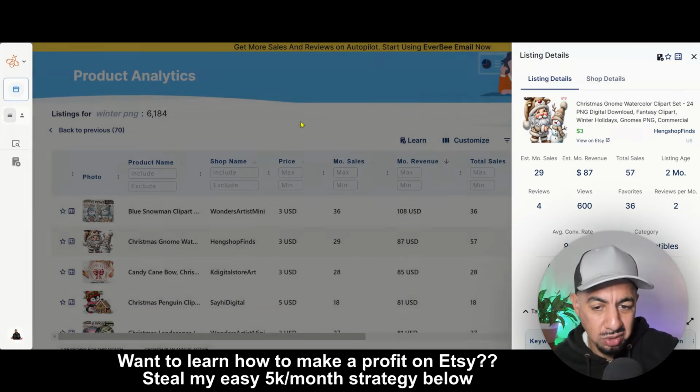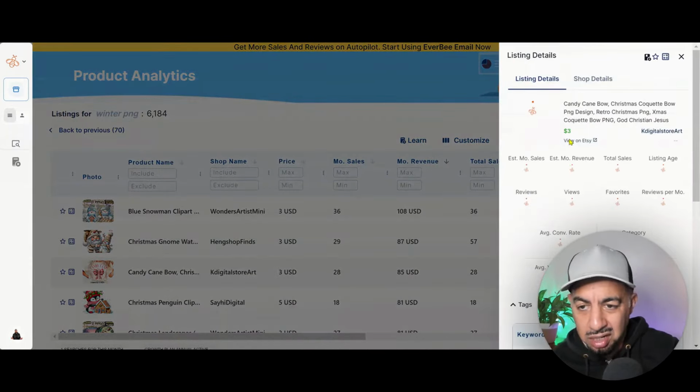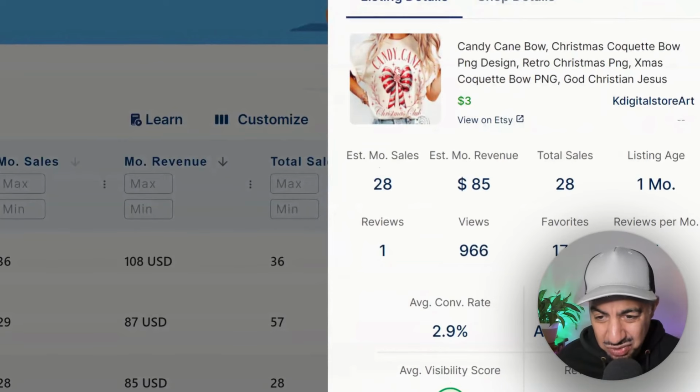And then let's look at the third one on the list, that candy cane idea. Let's have a look at this one. Again, it's that coquette bow style, and it's got 966 views, guys.